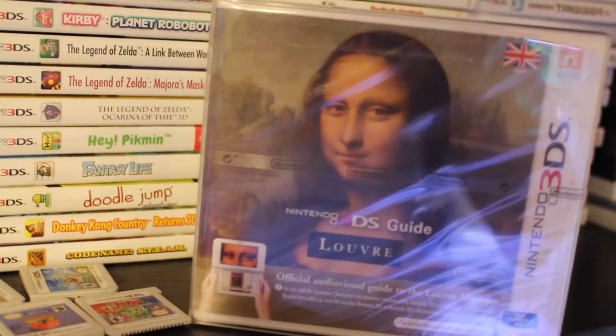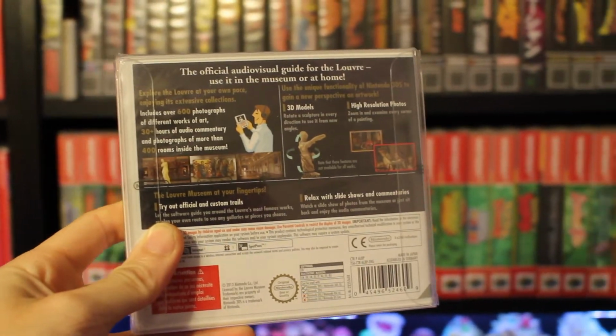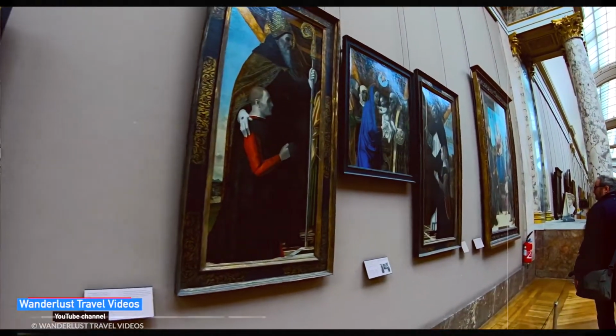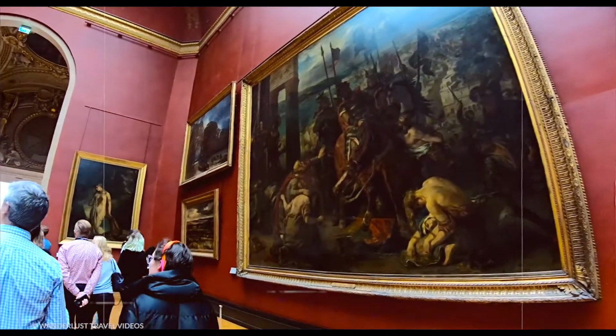One of the things I really wanted was this. This is the rarest 3DS game. They're region free. Most people think the 3DS system is region locked by software, and it kind of is. But when you go to the Louvre, they have basically audio tours. They'll check you out a 3DS, tied around your neck, with this cartridge, and you can walk around and look at all the paintings and sculptures, and it gives you information about them.